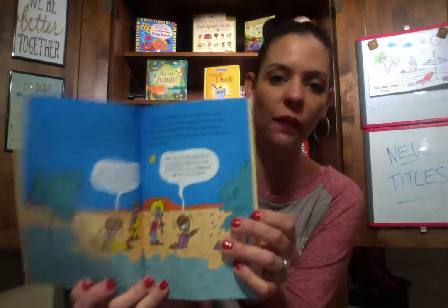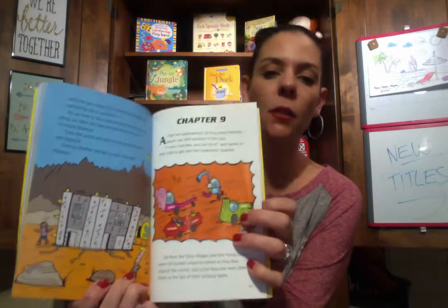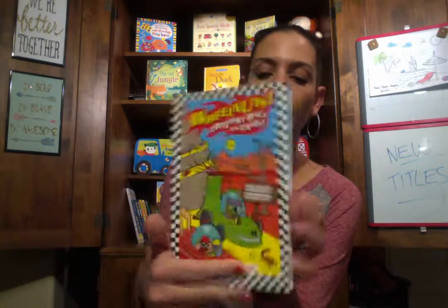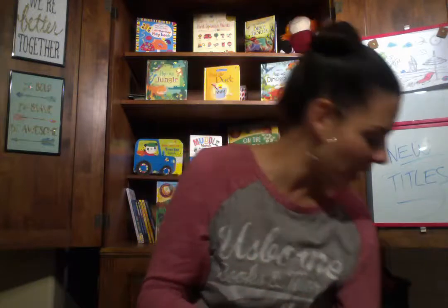All right, next we have Wheel Nuts. I always tell people that have reluctant readers that this is a really good one because it's really fun, with bright colorful pictures. It kind of reads like a comic book. I just love this series. And this one is Wheel Nuts' Craziest Race on Earth. Really fun. I'd say 6, 7, and up for these. Great for those boys.